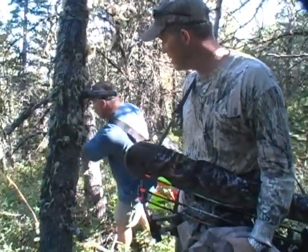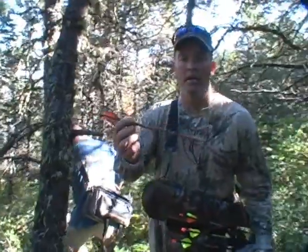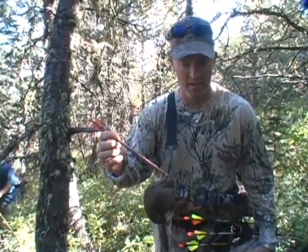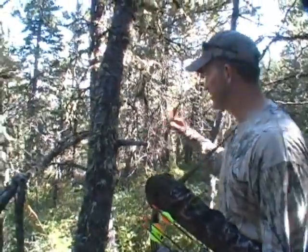Yeah, we got blood. He's going straight down the hill right here. Got blood right here. You can see we just found the arrow and it's just covered in blood. That's a great sign. I was a little nervous about it, so we're finding little splatters of blood now. It's starting to bleed good. Looks like he went straight downhill.